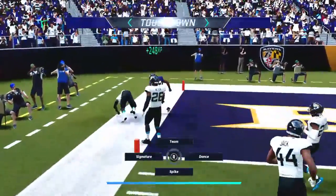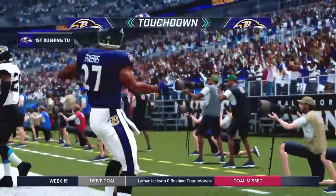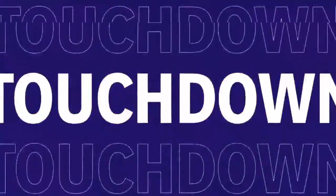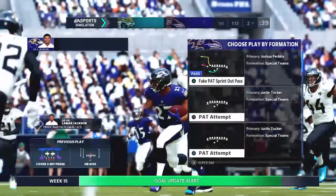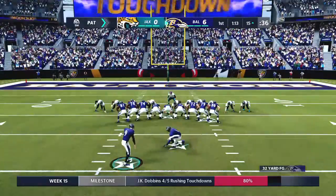And he is into the end zone for a Baltimore touchdown. J.K. Dobbins, his 4th touchdown on the year. And the Ravens have taken the early lead. One of the keys to their long winning streak has been scoring first. An ideal drive right there, getting the first 6 points of the ball game.